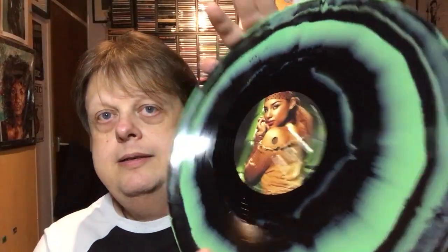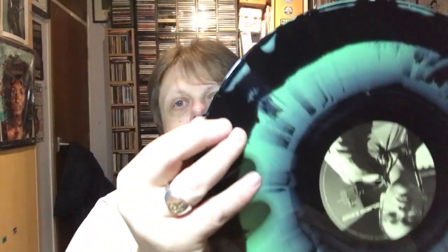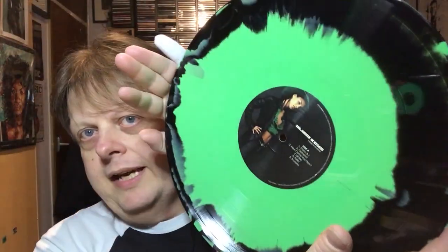And let's get back in. Okay, and then the vinyl. So it's 2 discs because it wouldn't fit on one. Printed inners with credits and the original thank yous. And then they are on green and black splatter. So yeah, couldn't resist that in the end.